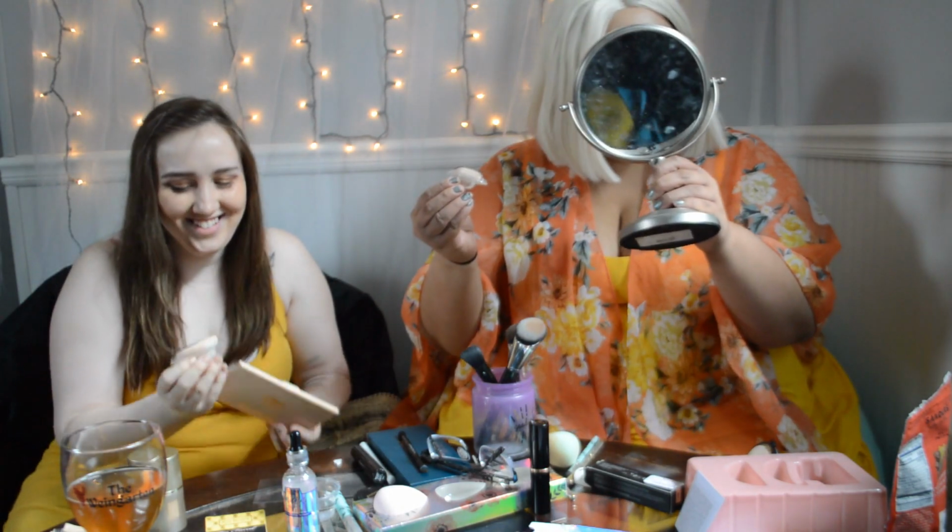Hey! This isn't half bad! I mean, it would need to be cleaned up, obviously. My shape is still off. Let me see. Yeah, the shape is off, but it's very close to being on point. Compared to my normal brow, this is not half bad. Just kind of paint it in there. Paint it a little bit.